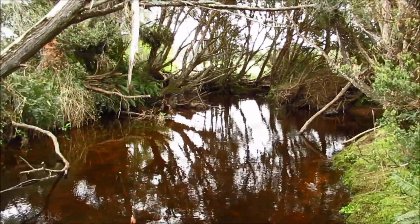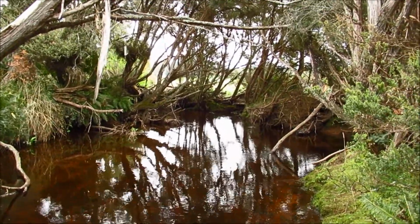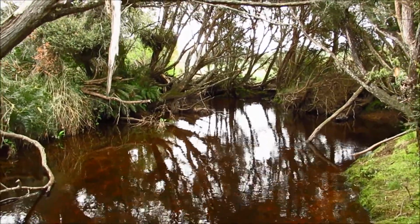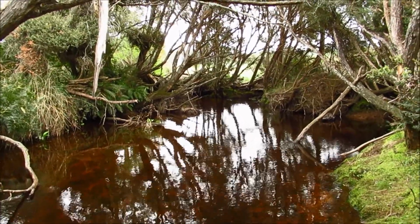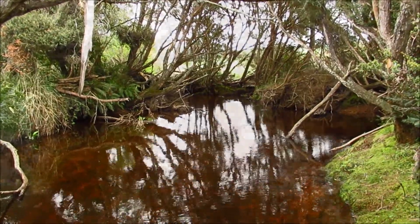So I wasn't going anywhere, and then later on the cloud came in and the wind dropped off to nothing. So I thought, I'll just go and fish the tannin water, and conditions are supposed to be like this tomorrow morning, so I'll head off to a bigger river tomorrow morning. I'll set off early, hopefully hit the river by about 6:30.